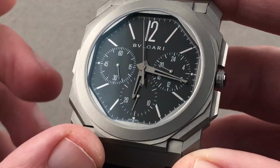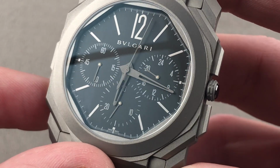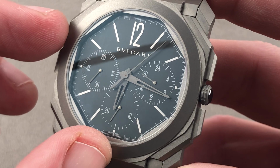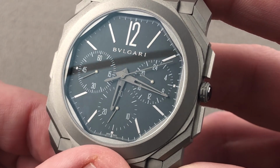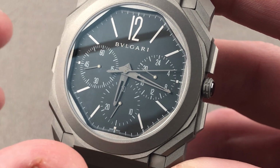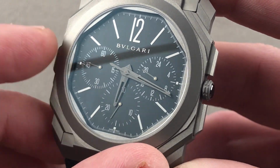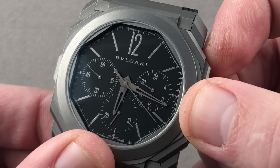The hands, of course, are all media blasted to match the case, and then you can see we have a number of little applique indices, baton form. They're also cropped to form themselves around the individual registers. Now, it appears to be a relatively conventional triple register chronograph, but take note, there is actually a 24-hour dial over at 3 o'clock. So that's your second time zone.